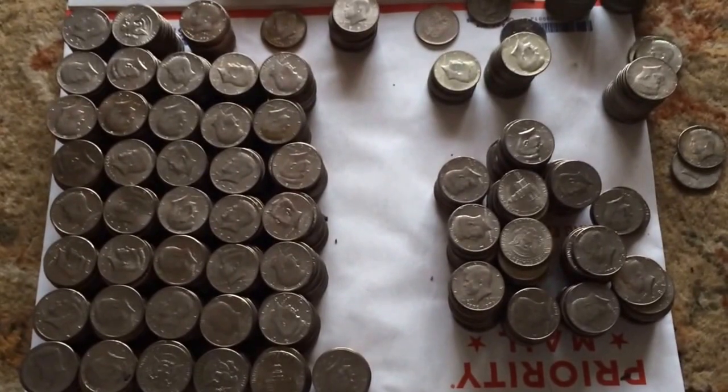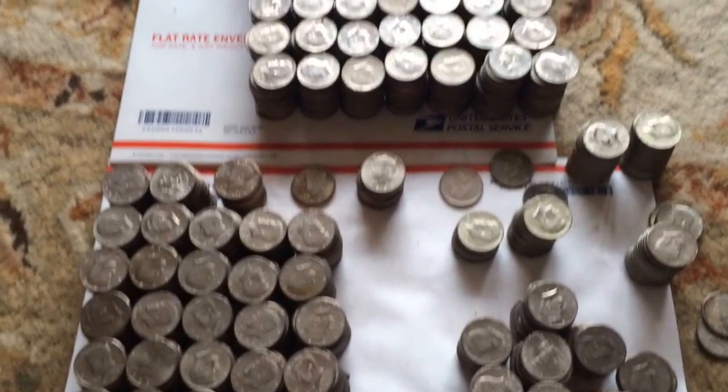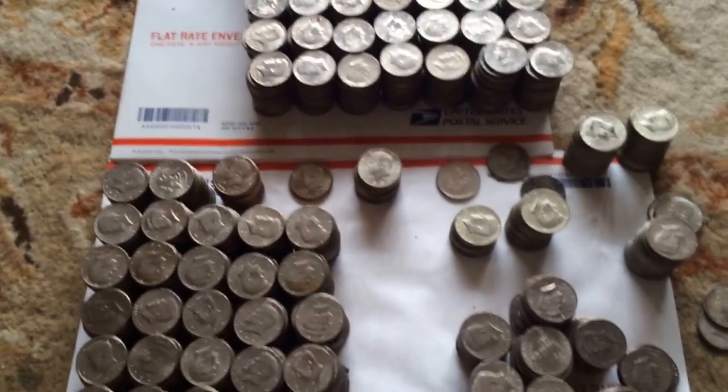The whole family was going through, grabbing handfuls and sorting them and counting them out and checking for the old ones and the nice looking ones and everything.